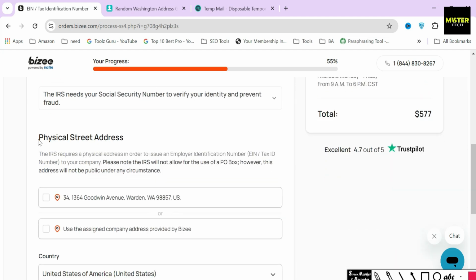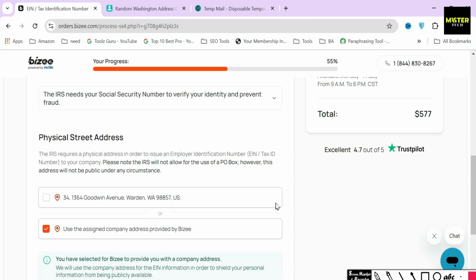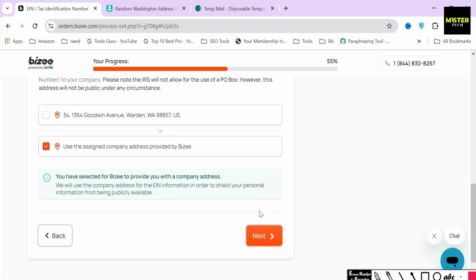Below, Bizee will be asking you to provide the address of the person applying for the EIN. Just click on the second checkbox and use the assigned address that will be provided by Bizee, and click on Next.